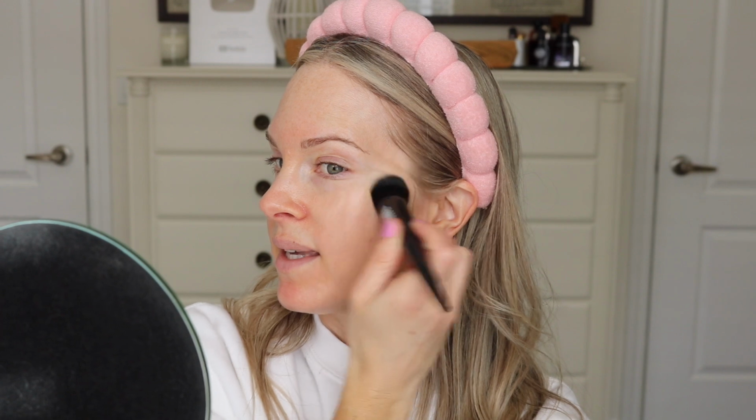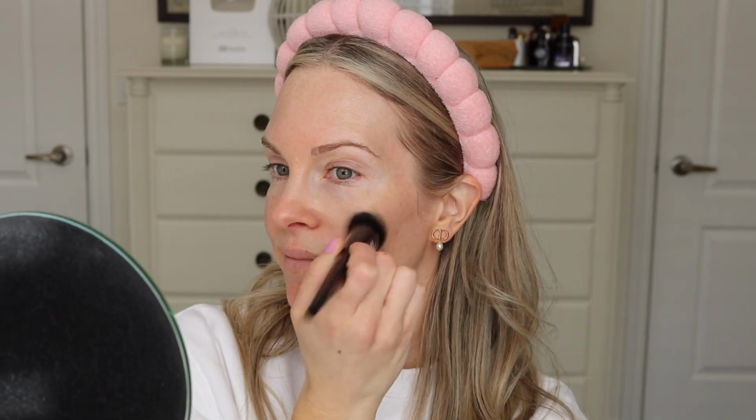Okay, so I'm gonna put some on the back of my hand because I don't want to go right in on my face in case this is too dark. I just don't want to apply too much. So let's apply a little amount here. And again, I'm going to use the Milk Makeup foundation brush. I'm going to have to bring out my mirror here so that I can see what I'm doing. So I'm just going to stipple it into my skin. And actually, this might be a really nice match. Maybe a smidge on the dark side, but we'll see once I apply it everywhere.